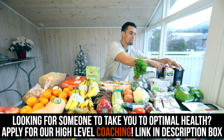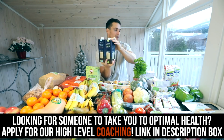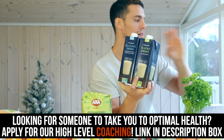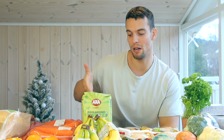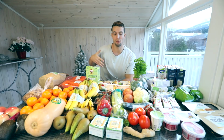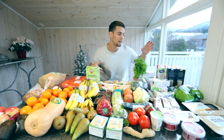Then we have the plant milks. We got a bunch of, this is an oat milk. This is almond milk. And then we have a bunch of soy milk here, unsweetened soy milk. Sometimes I'll put it in oats. Sometimes I'll use water with oats instead of milk. Sometimes I'll put a little bit of milk in the smoothies.